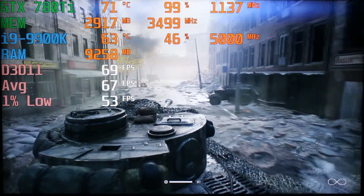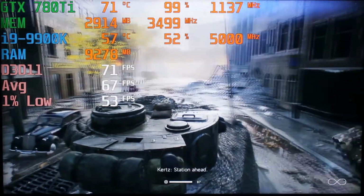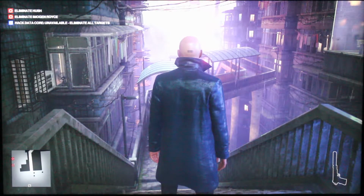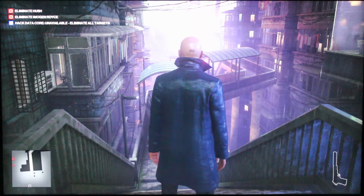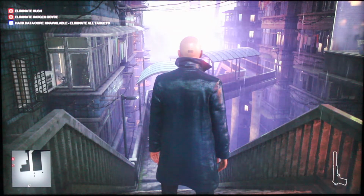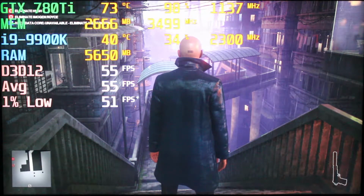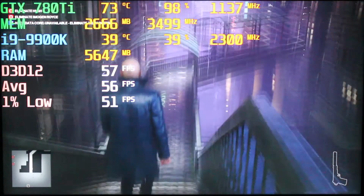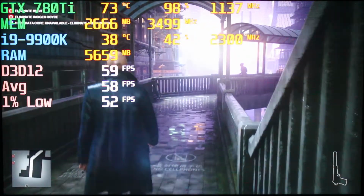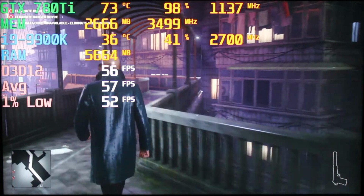Alright, so that's it for Battlefield 5. Let's see what's next on the list. Now in Hitman 3, on high settings, 1080p, it appears to perform pretty decent. So let's take a look at what we got here. We got around 50 FPS average, hitting 60 in some areas. So I am impressed how it handles this game.